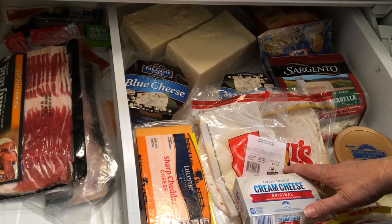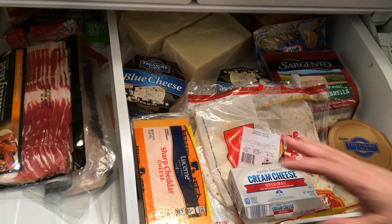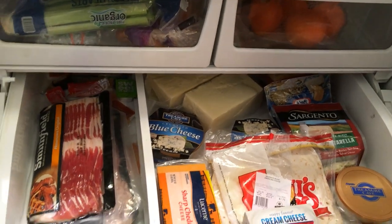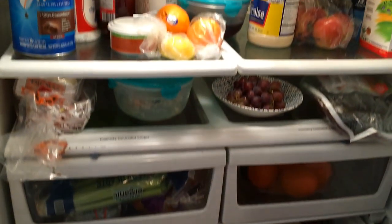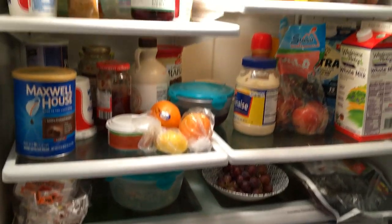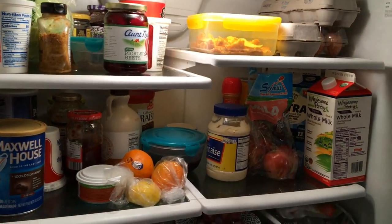We have some tortillas I want to use up. We use blue cheese in our salads. We got cream cheese. So we are really good. Mayo. I have mayo in the pantry. So we are looking really good.